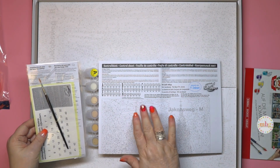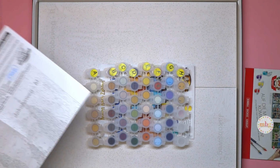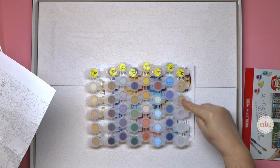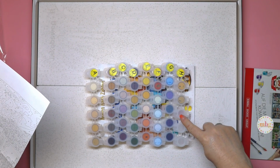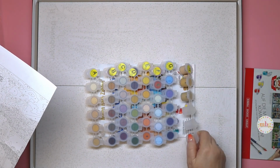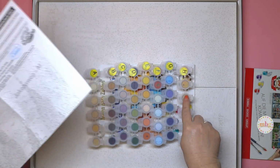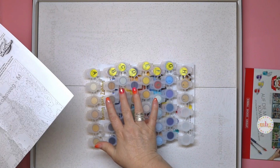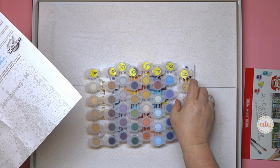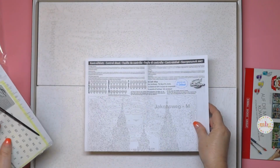So they've given us quite a bit of paint here. They've given us 8 strips of paint. So you'll notice that we have an H strip that has 3 paints in it, and then we have 3 empty paint pots. I cut these paint pots off and I keep these because these are the best paint pots ever. But the 3 that are here are actually duplicates of ones you'll need here. And these are the neutral paints that are for like the buildings. So you need the extras of those.